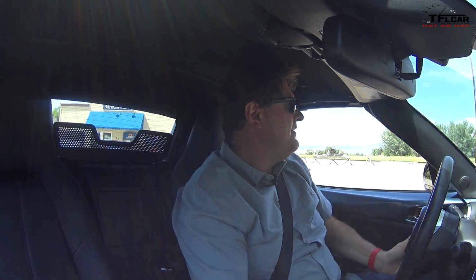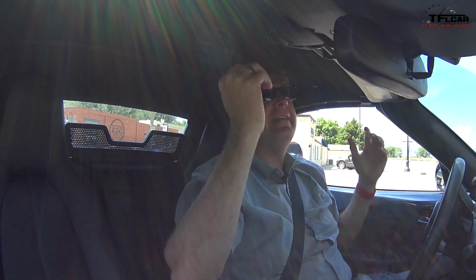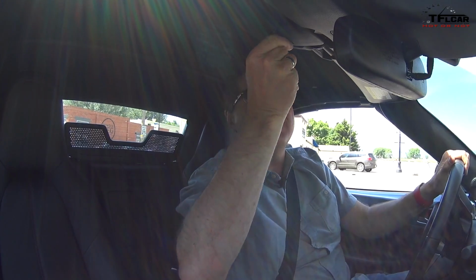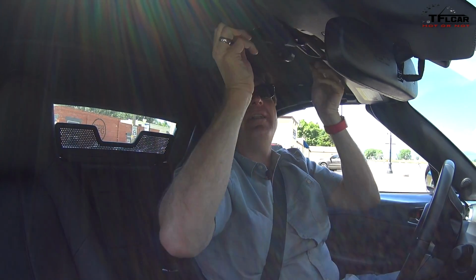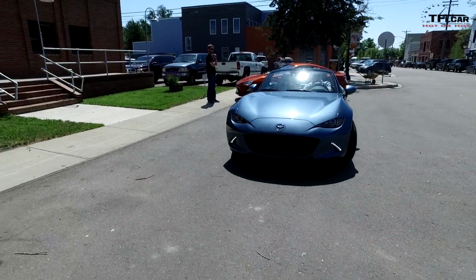So as you can plainly see, I don't fit in this car. My head hits the convertible top, but there is a magic thing you can do with this vehicle, and that is simply with one hand, check this out, fold the top down, and all of a sudden the car that is way too small becomes just about perfect.